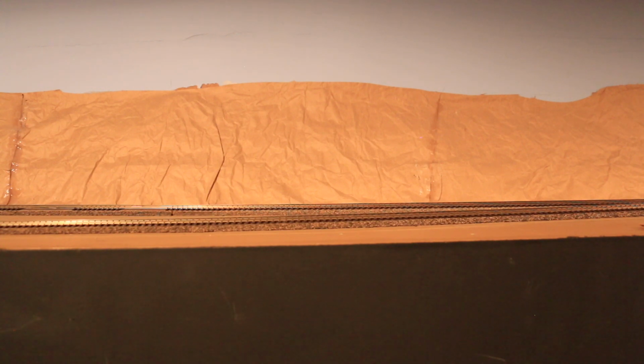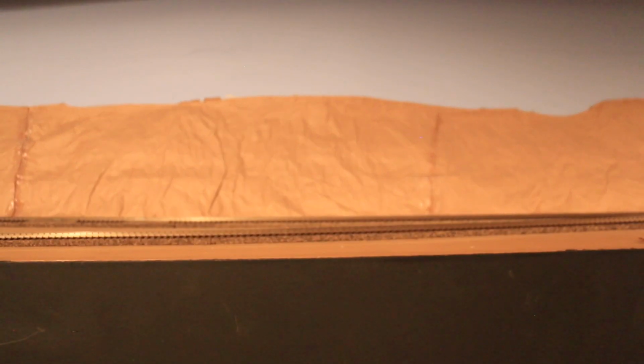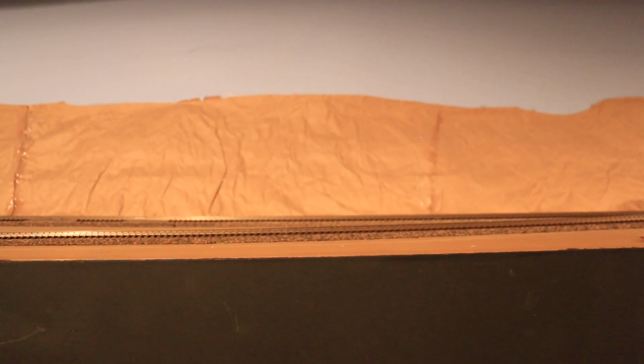Another thing that I did to all of these units right off the bat is I installed LokSound and a dual Shure Cube speaker inside of them, and they sound phenomenal.